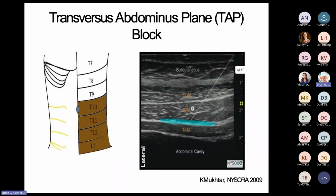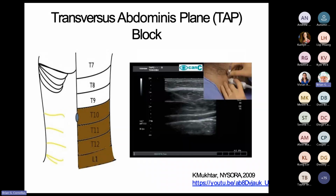We can do TAP blocks anywhere. You'll see that after you start recognizing this anatomy, you can do it in the chest. When I say chest, I mean like subxiphoid. You can do this down in an ilioinguinal, which is basically a very low TAP block. So the potential to hit this nerve is pretty beneficial throughout the abdomen. Just some images for you guys to think about there.